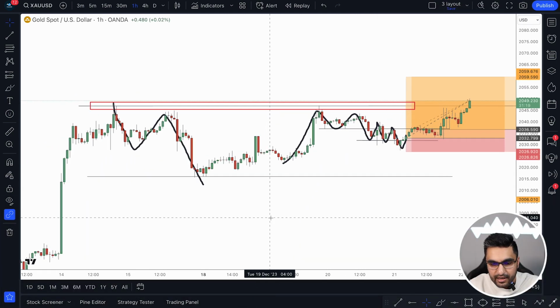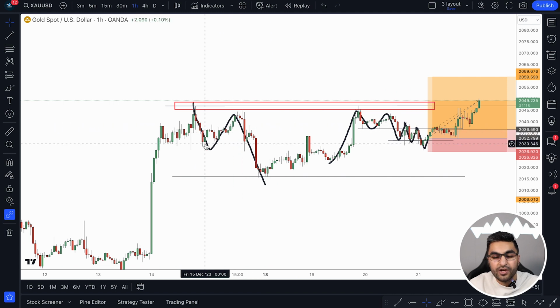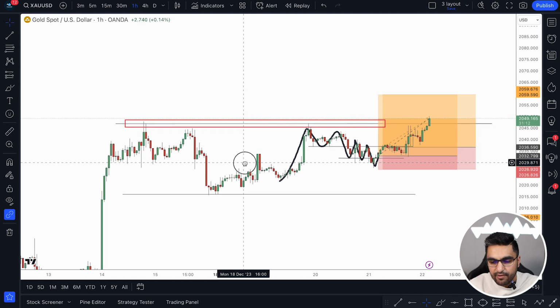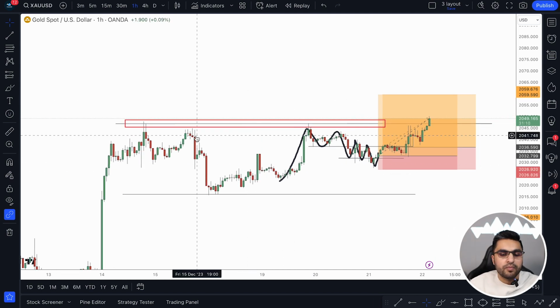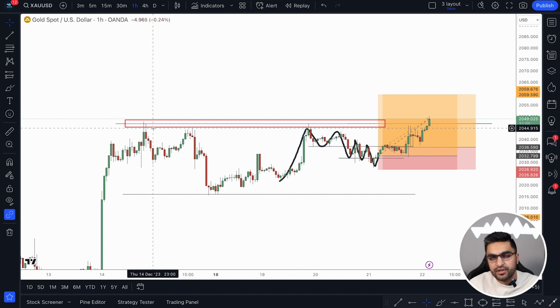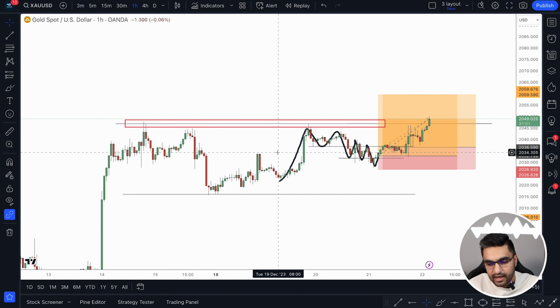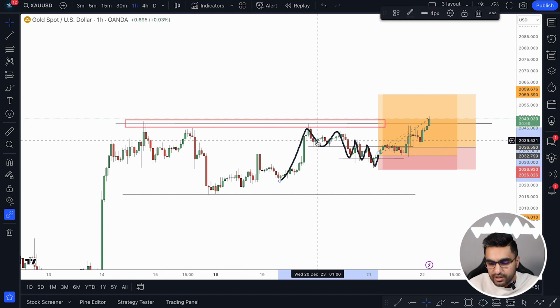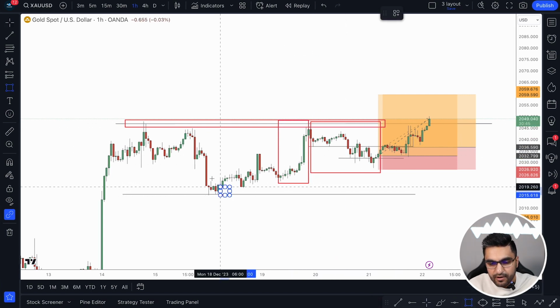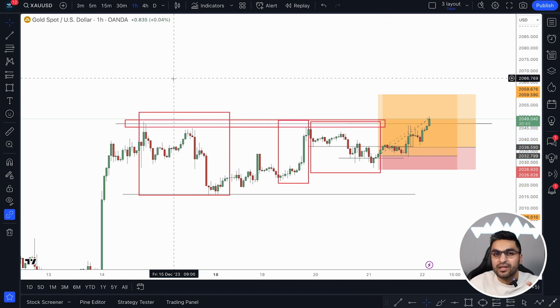Now similarly here, we had this first pullback which was quite strong from the sellers, but after it ended and buyers went up, yes, they could not make a new higher high. They did not break that level, which was the resistance as well, from where the market was getting a resistance to go down again and again. However, if you compare this pullback to the buyer's movement that happened here, and then this pullback right here to the previous pullback, you will definitely see a lot of difference.